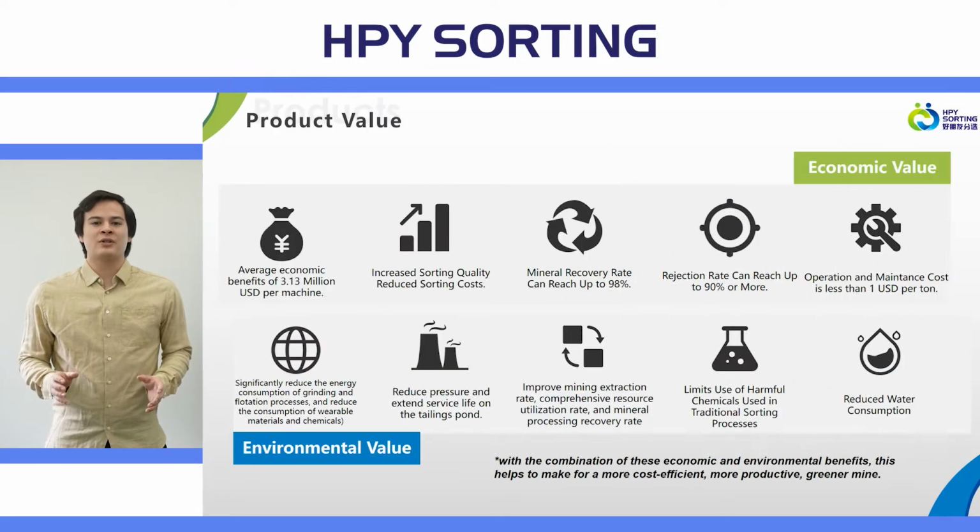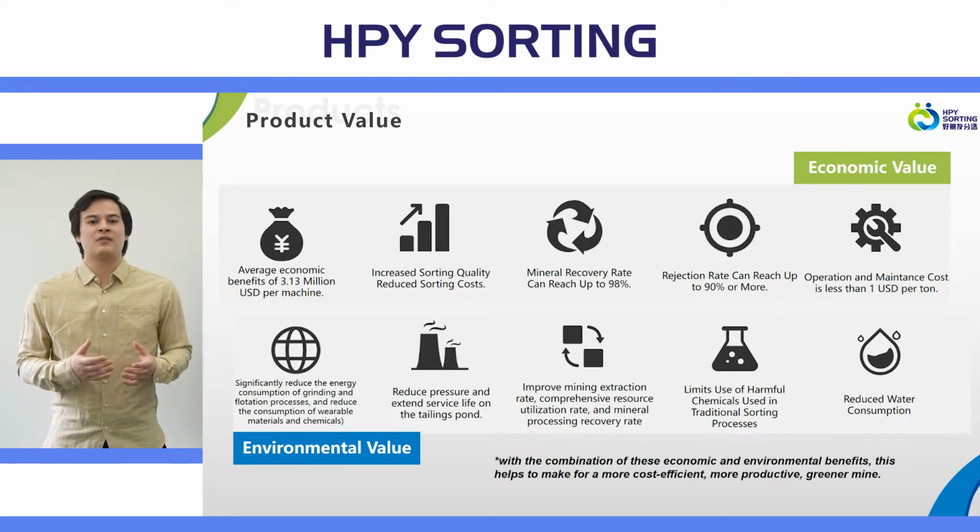The combination of our AI algorithm and detection technologies has led us to bring many values to our customers, both economic and environmental. In terms of economic value, on average, our machines give companies economic benefits of 3.13 million USD per year. This is caused by increased sorting quality and reduced sorting costs. In addition, we have very low operation and maintenance costs. The costs come out to less than 1 USD per ton.